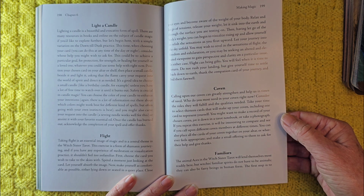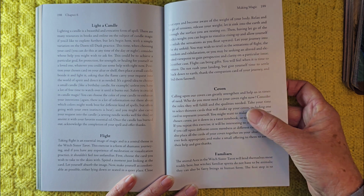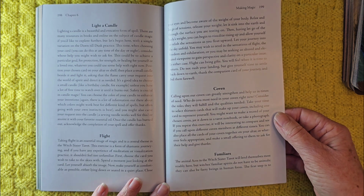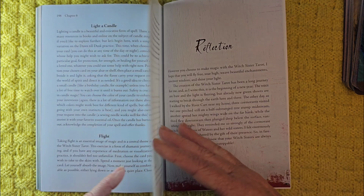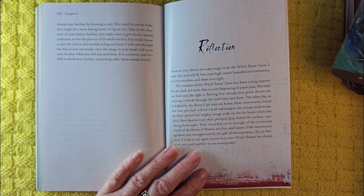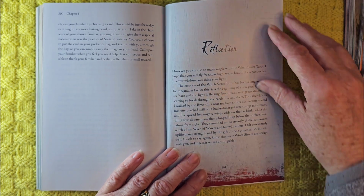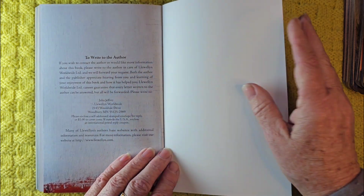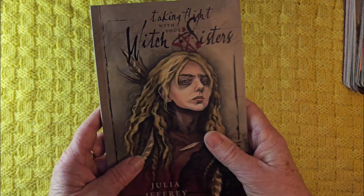Anyway, coven, and select 13 cards to make your own coven. 1 to represent yourself. Oh, that's really interesting. Familiars, so each card's familiars. Yeah, there's a lot of familiars in this deck, isn't there? Reflection. That's little end piece, and then, yeah, Llewellyn.